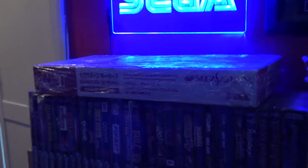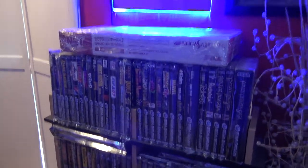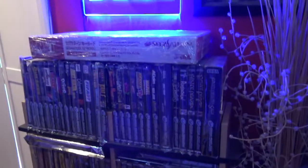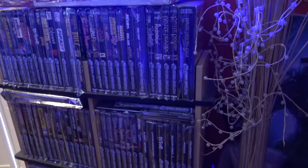Sorry. And on the top, you may think, why have I got a Saturn accessory? Well, this is not exactly an accessory, it's a keyboard, but it comes with a game called Habitat 2. It's almost like mint condition, this keyboard, and I'm a bit of a sucker for Saturn accessories. On the side of the box it says NET, so I assume it's some kind of online game. Not that I'll be playing it, because it'll probably be all in Japanese and I won't be able to understand it. So it's one of those pointless accessories, I suppose you could argue.